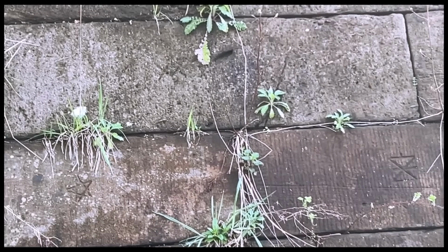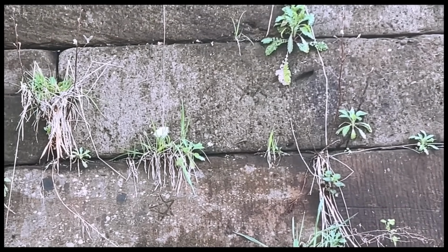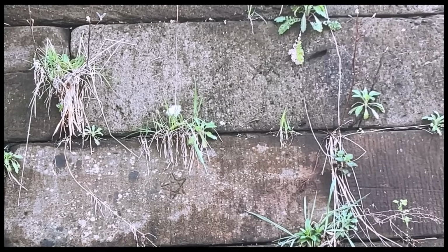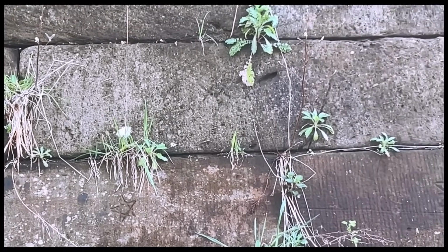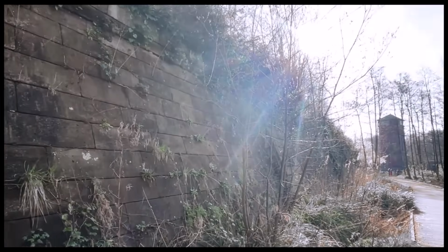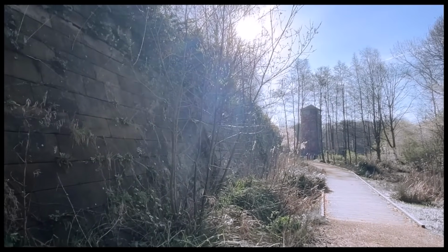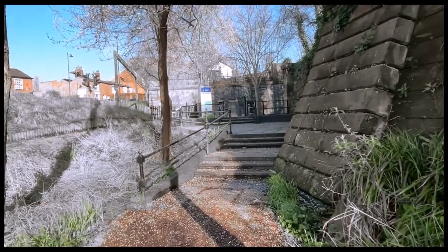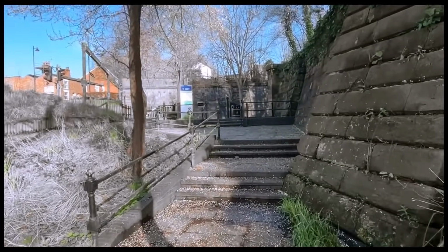The guys who did these marks, I mean, to actually do that mark must have took a bloody bit of time to do it. Yeah, thanks to these stonemasons, because they did Salford really proud. Right, anyway, I think I've got enough footage for what I need.